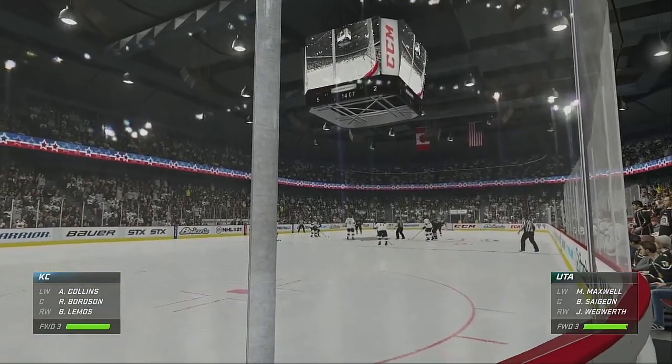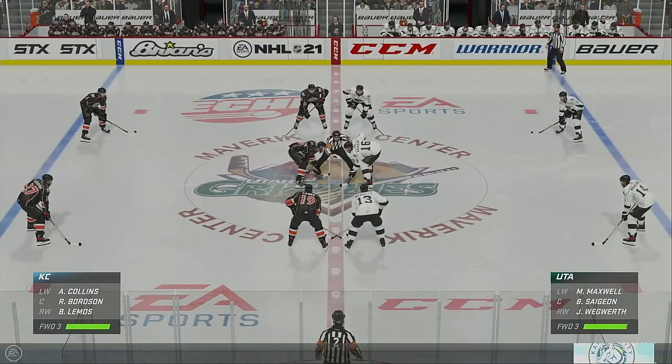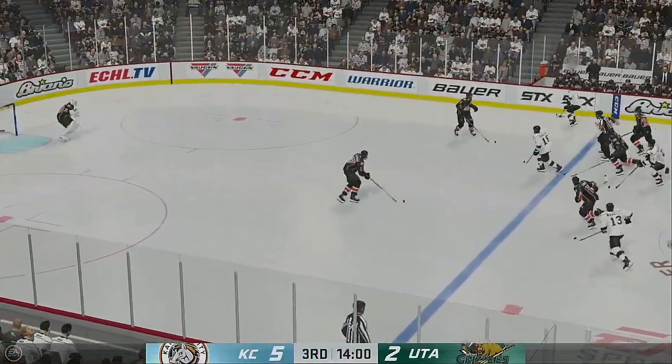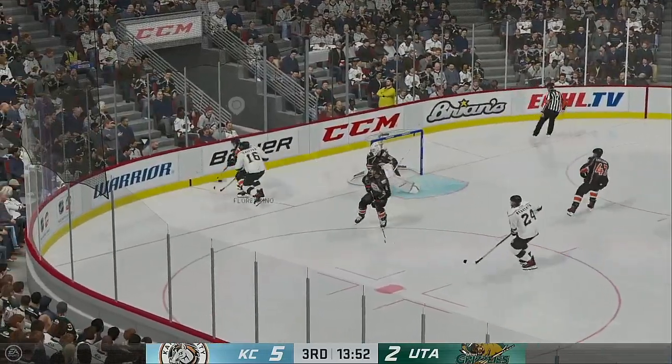Kansas City's on fire tonight, and they show no signs of slowing down in the third. This has been almost a perfect hockey game for them. When they look at the video, they're going to be really happy. And play resumes as the puck is dropped. Assisted by number four. Utah's on the attack. Time of the goal: 5 minutes.